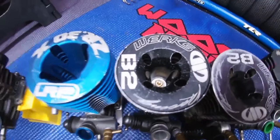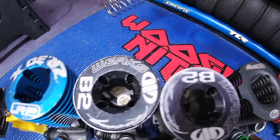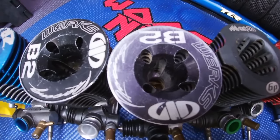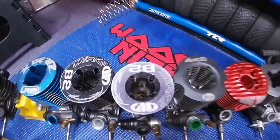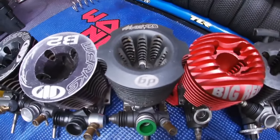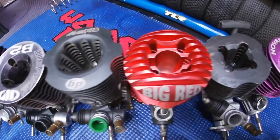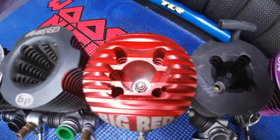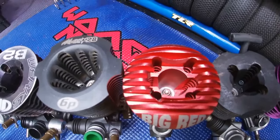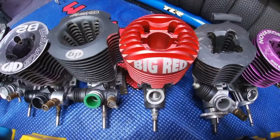Works B2 has been broken in, has about 7 gallons, not modified. Works B2 has been broken in, has about 10 gallons on it, not modified. Maxstar 0.28 has been broken in, not modified, has about 1.5 gallons on it. Dynamite Big Red 0.28 has been modified, has about 6 gallons on it, missing the carburetor.